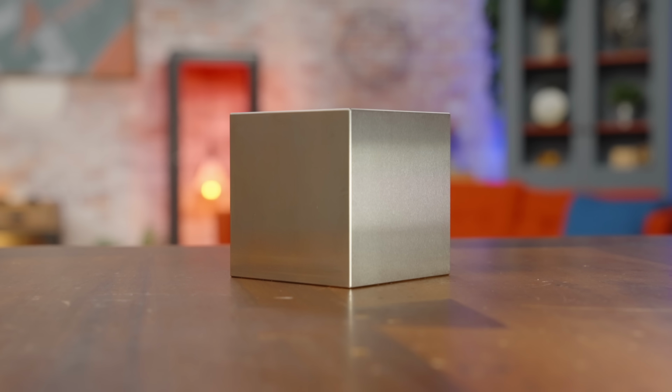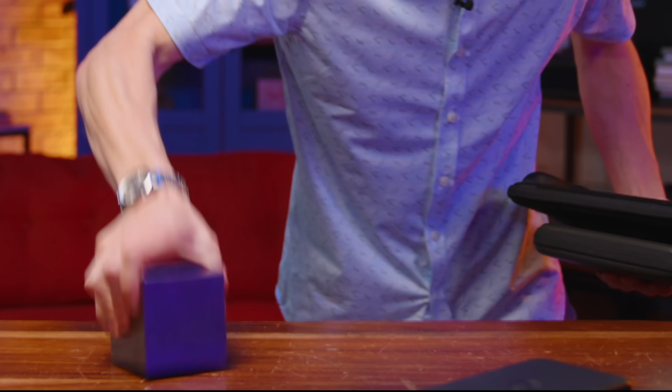First item is the Tungsten Cube. It makes a great gift. It's a little stocking stuffer, perhaps.